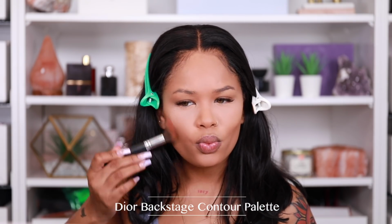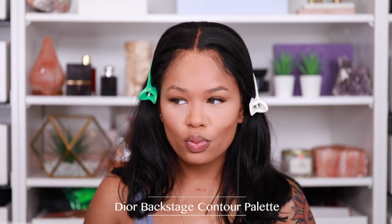So to bronze contour, I'm using this Dior Backstage contour palette. I'm moving really fast. In real time, I've only been filming for like 13 minutes. If I wasn't filming, I'd be done already.